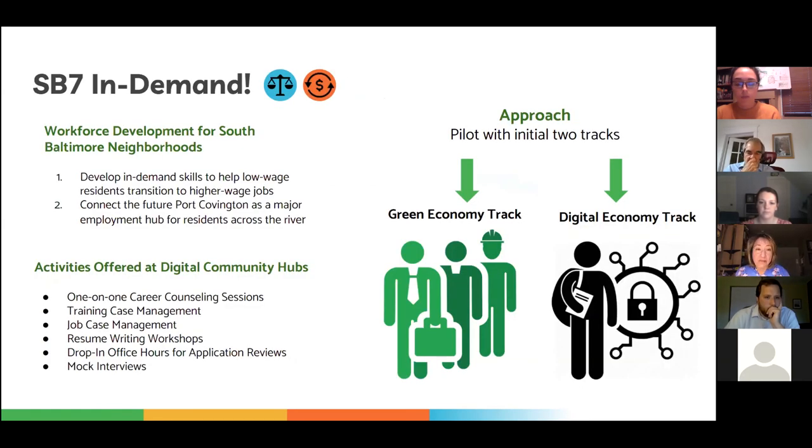The SB7 In Demand Program will support the existing workforce development programs offered by the city and other organizations by strengthening those connections to the SB7. The first goal of this program will be to help adult residents develop in-demand skills that will make them competitive and diversify their skills in the changing job market. The second purpose will be to form partnerships for local hiring with future businesses in Port Covington once development resumes. Port Covington will become an important employment hub that presents an opportunity to tap into both local and first source hiring for higher wage jobs.